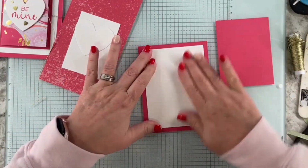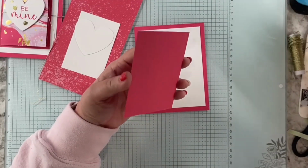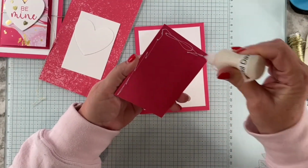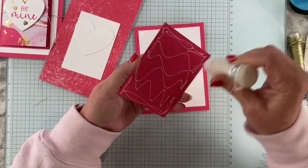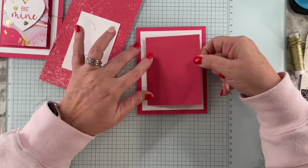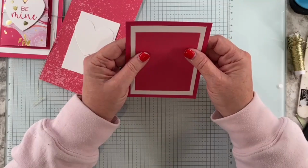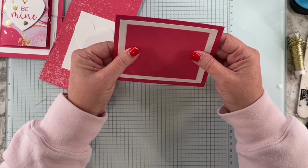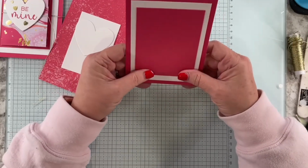Okay, that looks good. Now we have another layer of cardstock. We're going to center it in the middle of this one. So do that again. And I can go up just a little bit. There's more room on the top and bottom than there are on the sides. But I think that's pretty good.